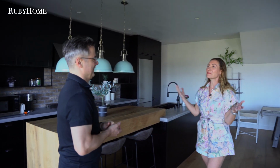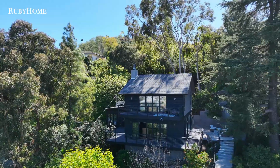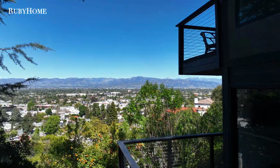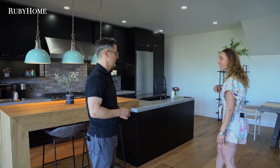Tony, welcome to this beautiful, magnificent home. Look at this treetop. I know, I nicknamed this the tree house because it's nested back in the hill a bit, really private outside, and then this phenomenal view of the San Fernando Valley. Just a gorgeous view and a lot of fruit trees, lemon, orange on the property. And let's go ahead and take a look around.